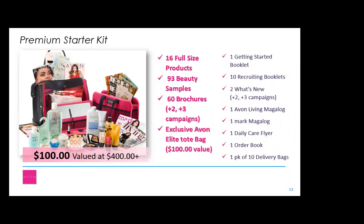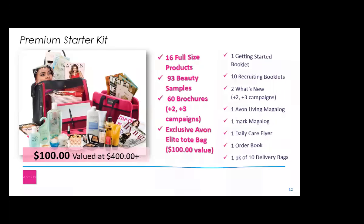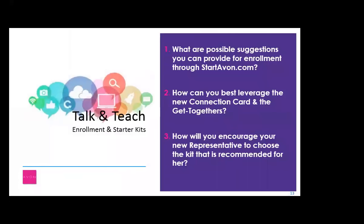And then we have the Premium Starter Kit, which is $100, and that's 16 full-size products, 93 beauty samples, 60 brochures, the exclusive Elite Avon tote bag, which is phenomenal. I love that bag. It's nice, it's big, you can fit everything in it. And then, of course, your delivery bags, your order books, your daily care flyer, your Mark Maglog, and a living Maglog. So basically what happens is the kits build upon each other.